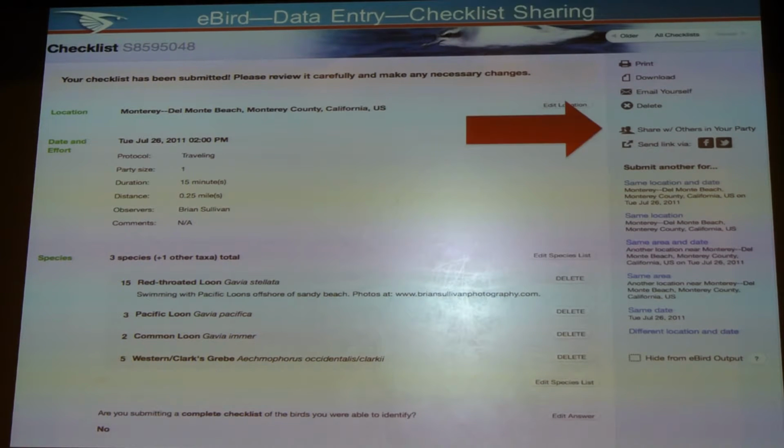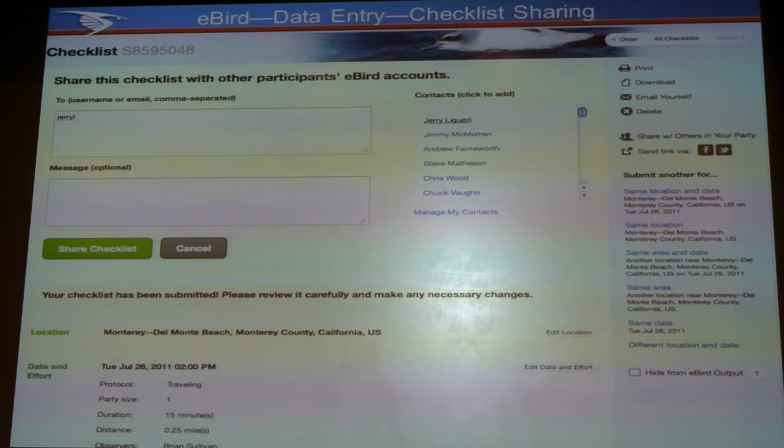There are a couple things you can do at this point. One thing you can do is share the checklist with others in your party, and this is a really handy thing. If you have five people who are birding, only one of you needs to eBird it. You don't have to all five do it. One person can do it, and then here you click share, and this comes up. You can type in email addresses here for all the people that you want to share the checklist with, if they were birding with you.